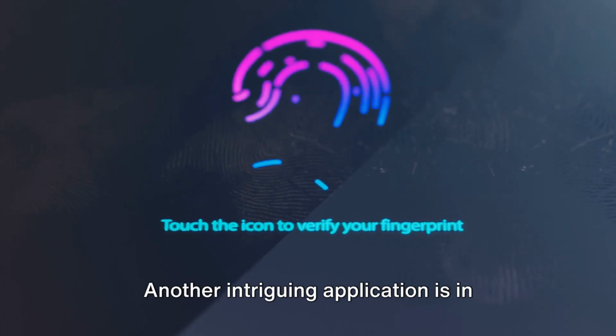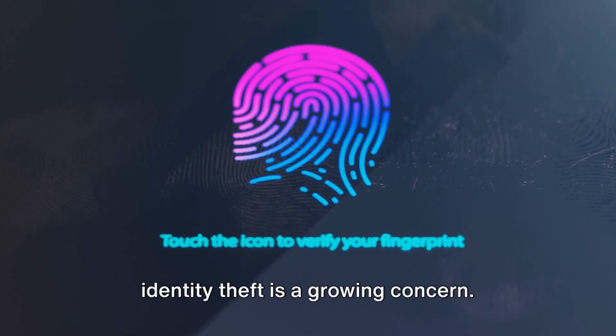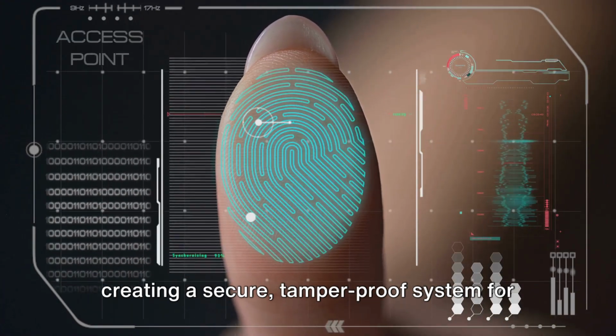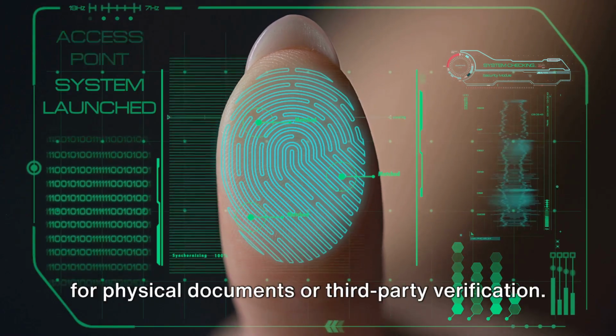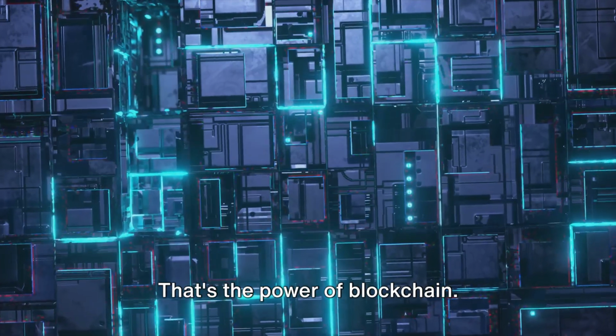Another intriguing application is in digital identity verification. In our increasingly digital world, identity theft is a growing concern. Blockchain could provide a solution by creating a secure, tamper-proof system for verifying identities. Imagine a world where your identity could be confirmed in seconds, without the need for physical documents or third-party verification. That's the power of blockchain.